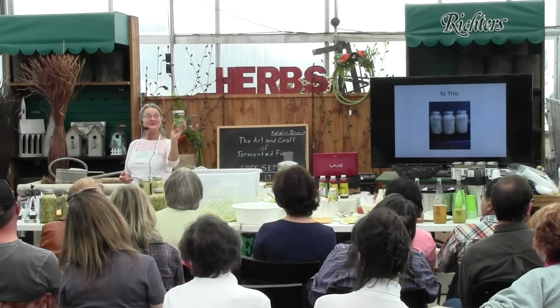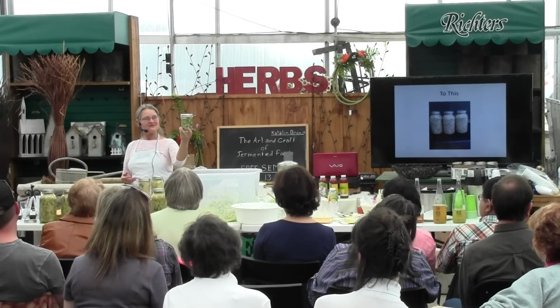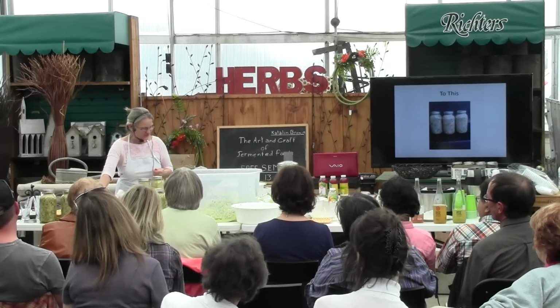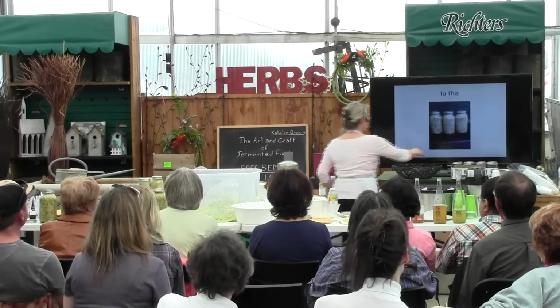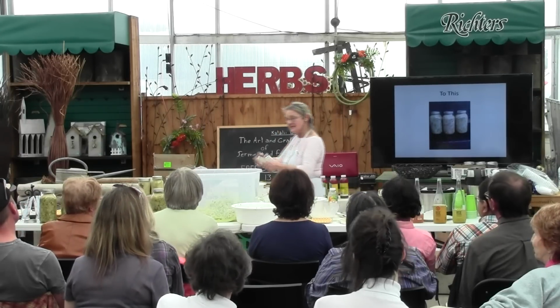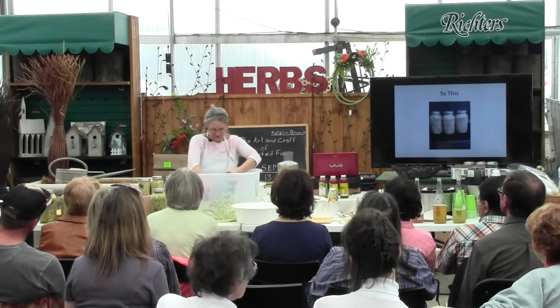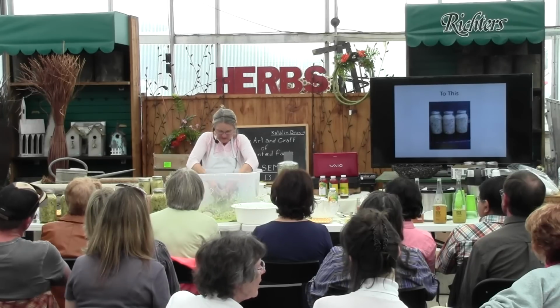But this is beautiful. So you know what? When you make up a bunch of jars, take a picture of them just for yourself. Do like a little before and after, because it's so much fun. As I said, because it's a lot of work, get those bigger jars. Don't get these little tiny jars. This is just so I can send home these little ferments with you guys.